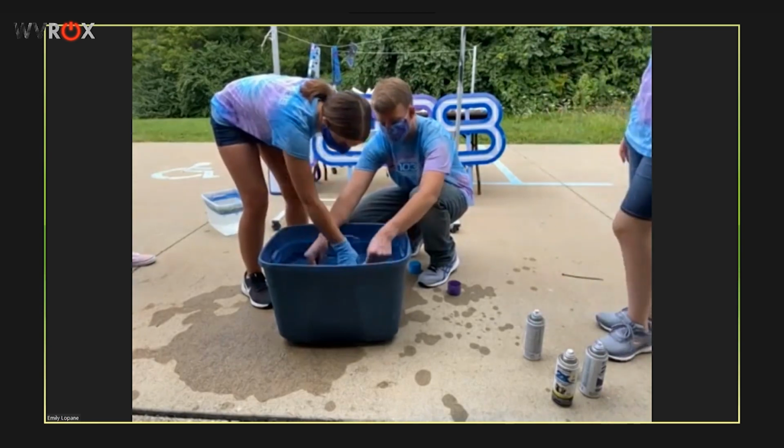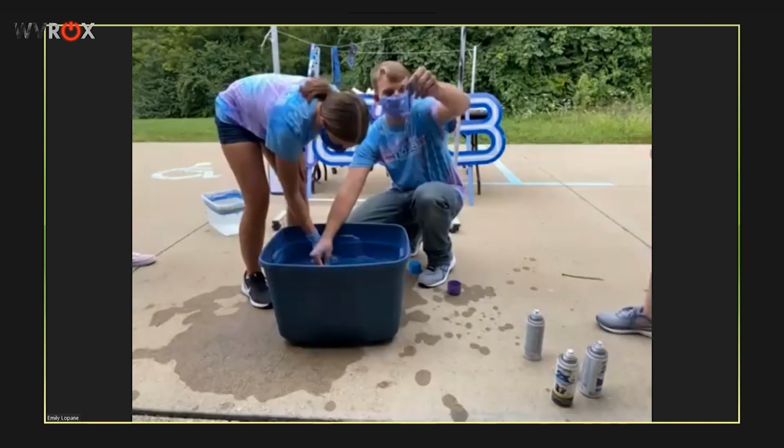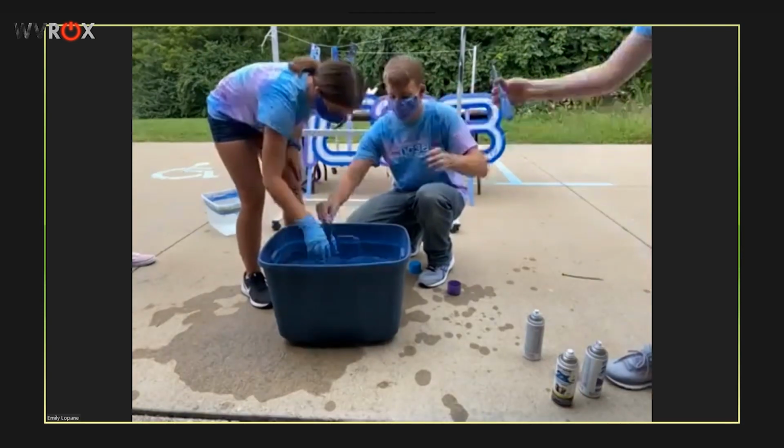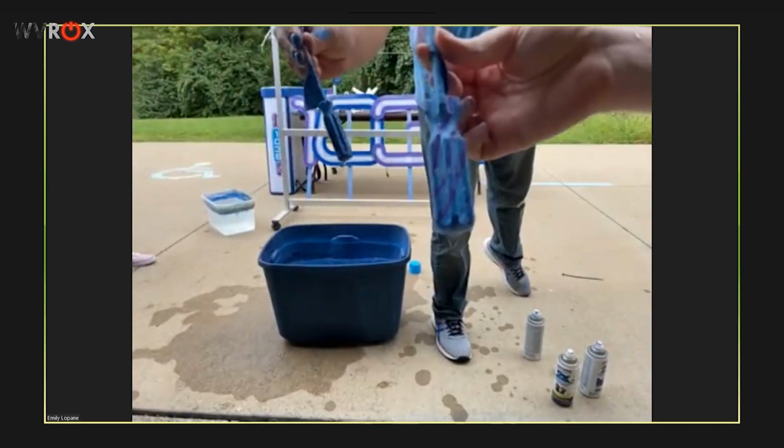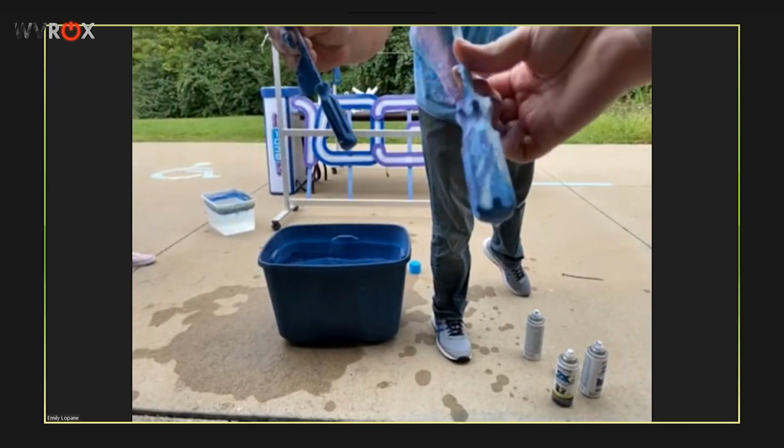Yeah. Here, you want to bring them? That looks awesome. Here's our now we've got hydrodipped screwdrivers.